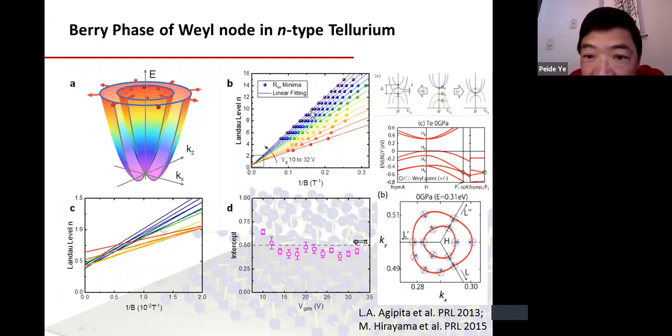Because we have very well-defined Shubnikov-de Haas minima and maxima, we can choose them and plot them on this Landau fan, 1 over B. This is a very standard magnetic transport, quantum Hall study that we do all the time. So then it's a Landau level N.